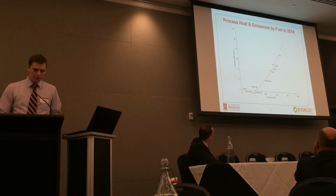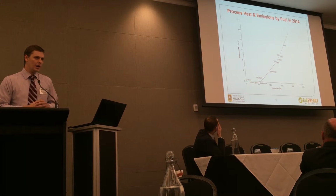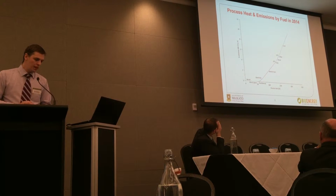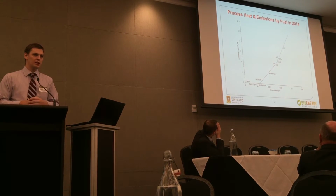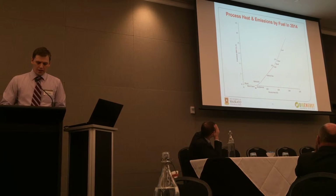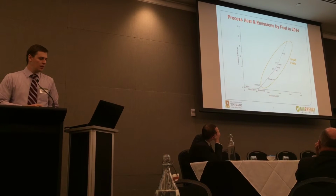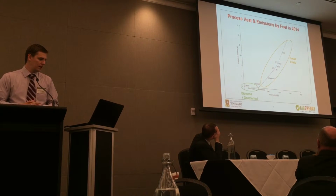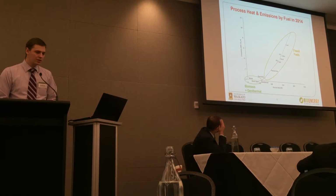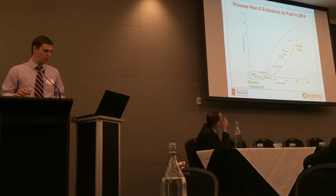And here is our similar curve to before, a stacked sort of composite curve of our various sectors, our various industries in New Zealand, with process heat at the bottom, how much energy they are demanding, and the emissions that are associated with it. There's sort of, I guess, two regions on this graph. The first is a fossil fuel region, and the bottom is a biomass/geothermal region where it's already low emissions. And then in between there's the electricity, which is sort of Tiwai Point essentially.